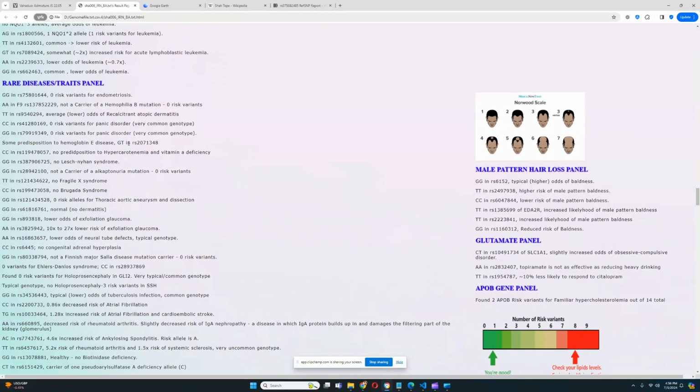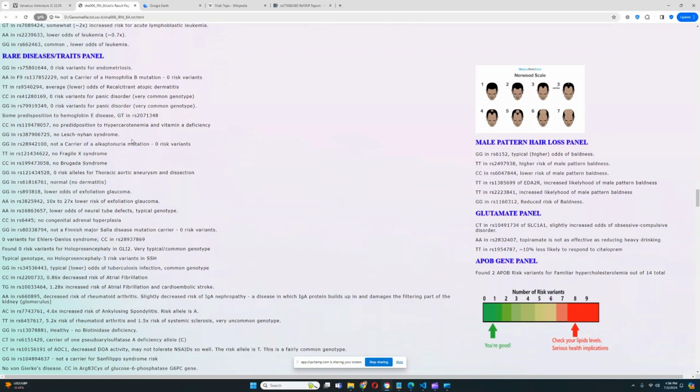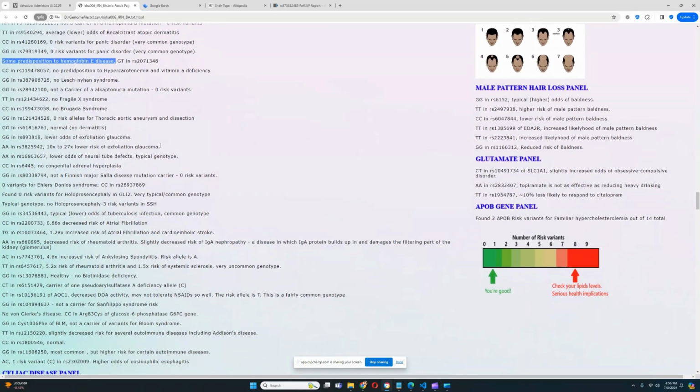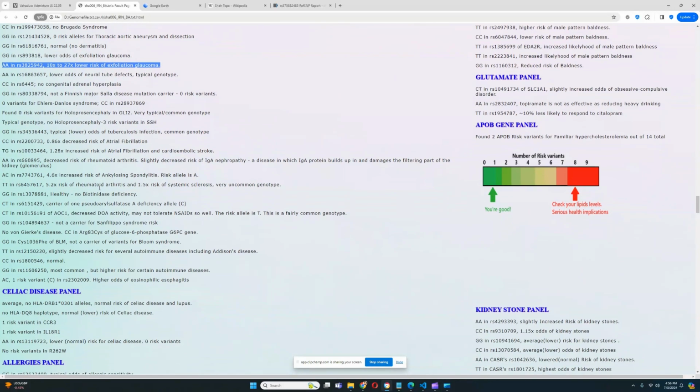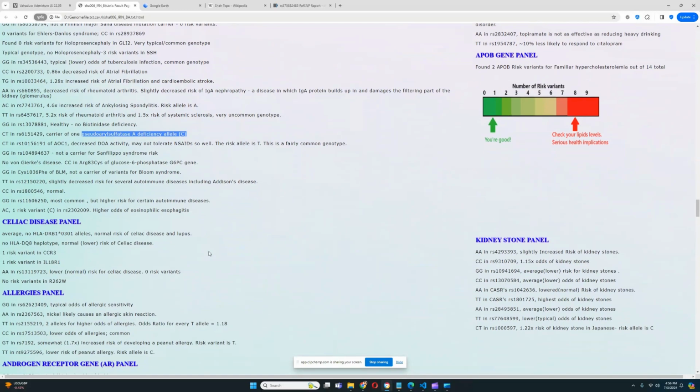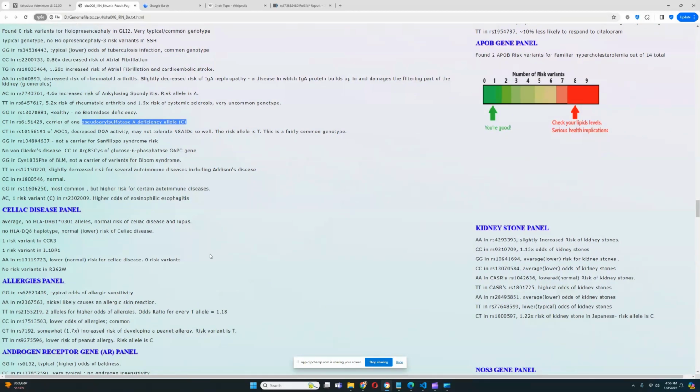For the rare diseases and traits panel, let's see. Does she have any rare conditions? She has some predisposition to hemoglobin E disease that we already know. She has much lower risk of exfoliation glaucoma that we already know. We have rheumatoid arthritis. She has a predisposition to rheumatoid arthritis, and she is a carrier of the pseudocholinesterase deficiency allele. Very interesting, but that does not tell me anything. And yep, nothing else. So she's not really carrying any rare conditions. Good to see.